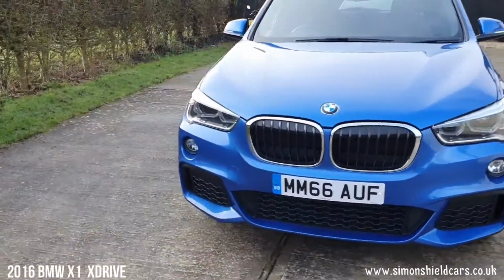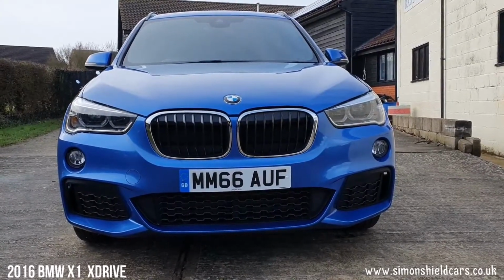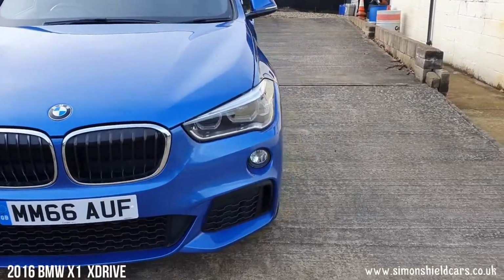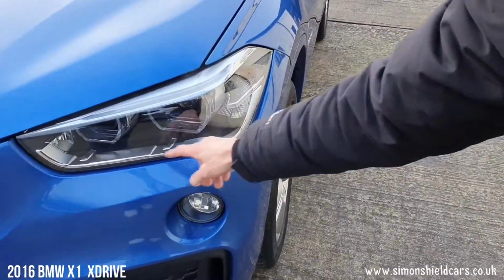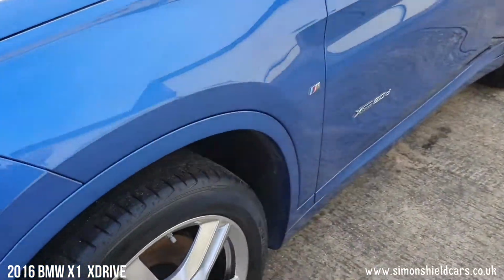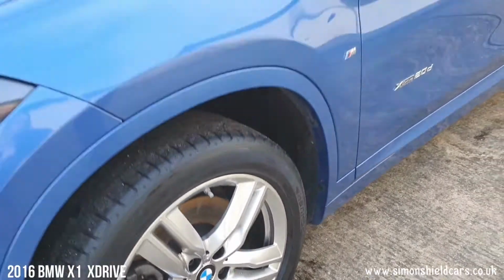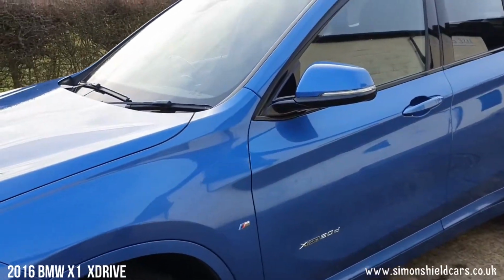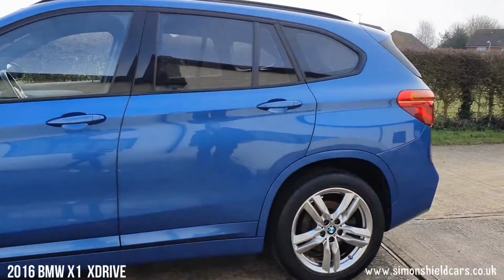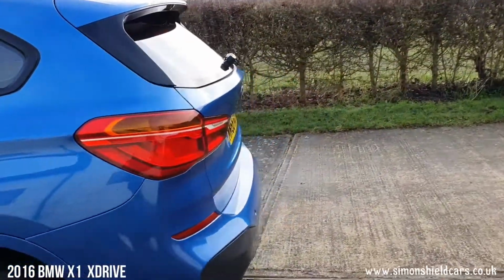Okay, starting on the front here, and with the M Sport, we've got the deeper front spoiler on here, so it looks quite aggressive. We've also got the LED daytime running lights which run around these pieces of the headlight here. We've got the 18-inch alloy wheels here, all in good order. Matching Hankook tyres all round on the car as well. No dents, dinks, scratches. Really good looking car this.